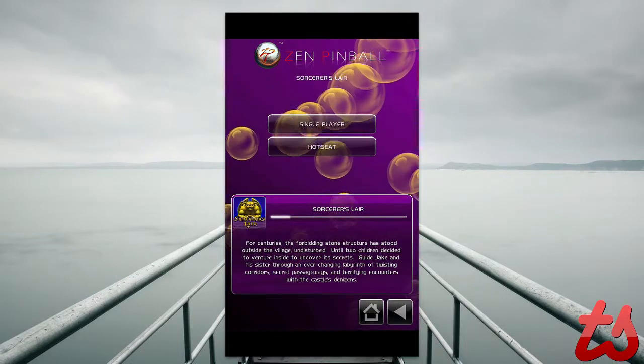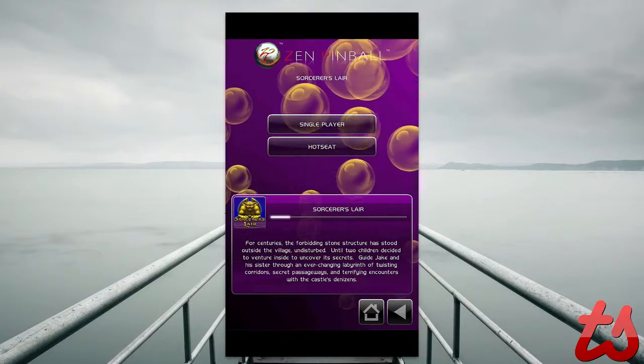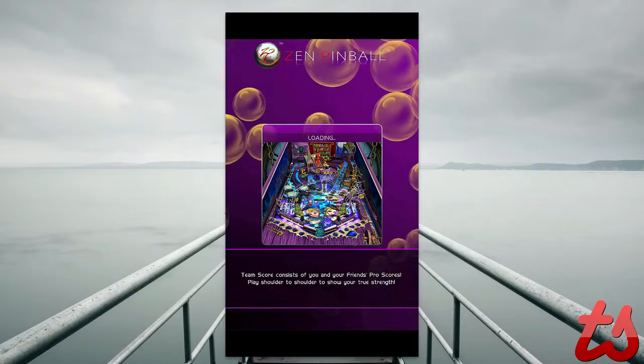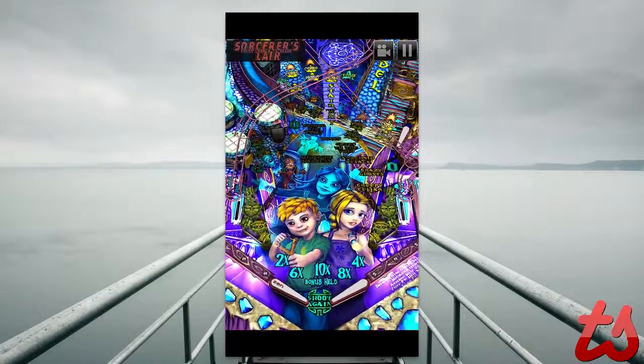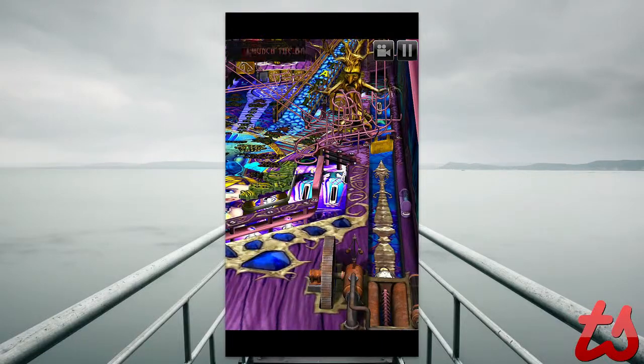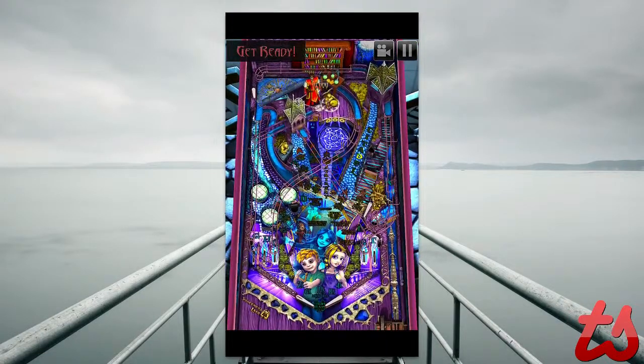You click on Sorcerer's Lair here. I'll say I want to play a single player game. It's going to load the map here, and what I really like, it really is nice graphics, really nostalgic of that old pinball machine here. And the controls are simple here, so I'm just going to go ahead and hold back. And it has nice little sounds and sound effects, as you heard there, built into it.